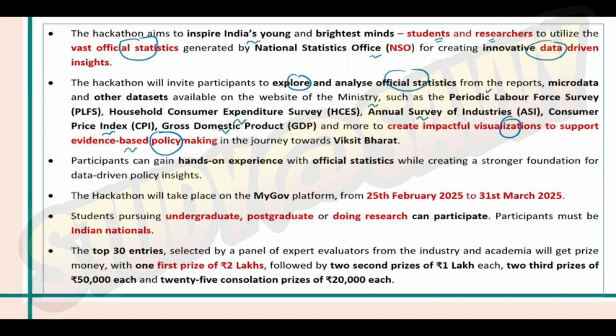Okay. Now this hackathon will take place on the MyGov platform from 25th February till 31st March. Students who are pursuing undergraduate, postgraduate or doing research can participate in this hackathon, but they must be Indian nationals. Under the hackathon, the top 30 entries selected by the panel will be awarded. They will be given some prize money. So the first winner will get prize money of rupees 2 lakh.